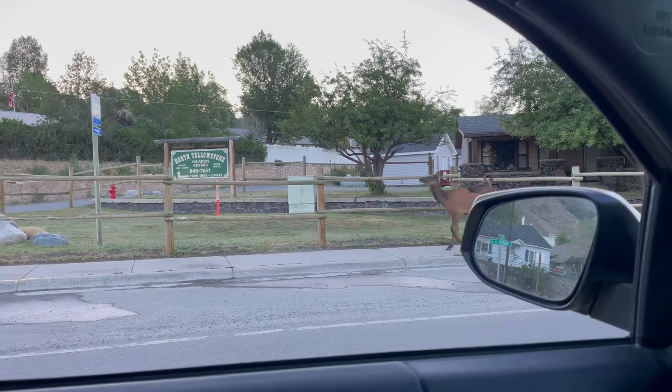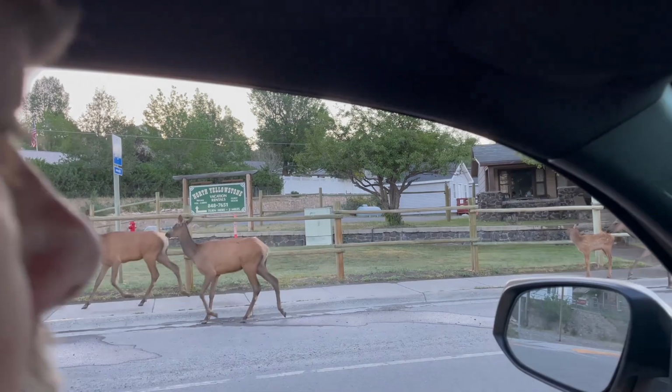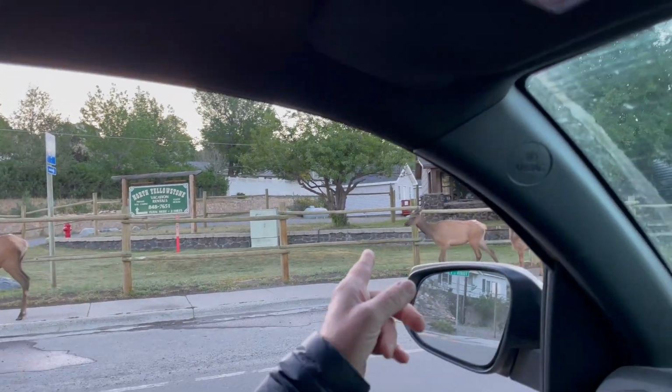Kind of cool. On the way back to camp, we spotted some elk running through town. Right there.